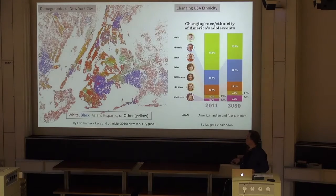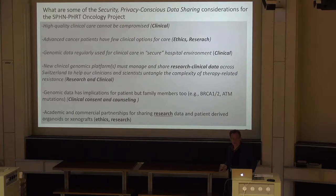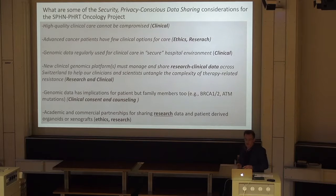Just to finalize, I think in New York we had a lot more complexity and heterogeneity than I see in Switzerland. In Switzerland we still have heterogeneity of language, obviously. We have very different systems, and we're going to have to think about a way of coordinating all the data. So I'll end on this slide, if there are any questions, and just reiterate some of the important points that I think are worth discussing in the use case of oncology. So thank you very much.